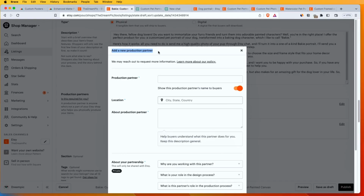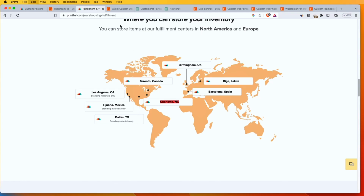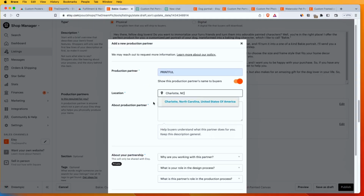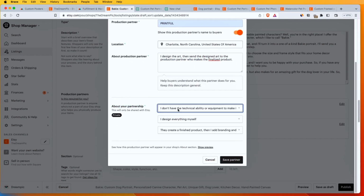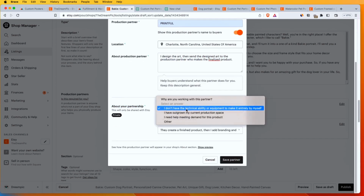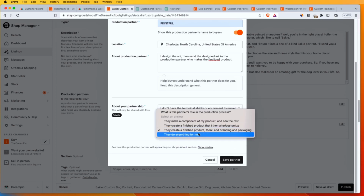Next comes the new production partner. Simply put, this is just the address of Printful. But the good part is that you have the address on the Printful's website, and they're fulfilling your order through North Carolina, so that's what we're gonna put. Location, North Carolina. About production partner, just say, I designed the art, then send it to the production partner who makes the finalized product. And about your partnership, just choose, I don't have the technical ability, I design everything myself. And here, use this option instead of they do everything for me, because as you scale up, you're gonna add branding and packaging, so you don't have to change this.